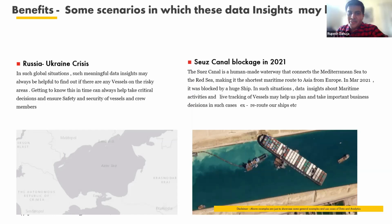Yeah, thanks, Ruchita. So we have another generic scenario. Some of you might have heard about the Suez Canal, right? If someone is not aware, it is a human-made waterway that connects the Mediterranean Sea and the Red Sea. It's the shortest maritime route from Asia to Europe. In March 2021, it was blocked by a huge ship, as you can see in the picture. In similar situations, these data insights can be very helpful to anybody. If we have live tracking of vessels and I know in time, our business can take really important decisions. For example, we could think of rerouting our ships, which will save cost, and there could be other important decisions also.